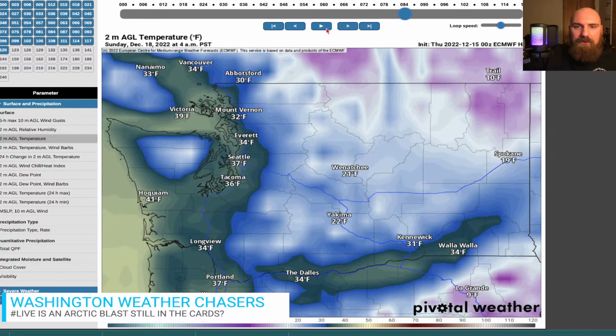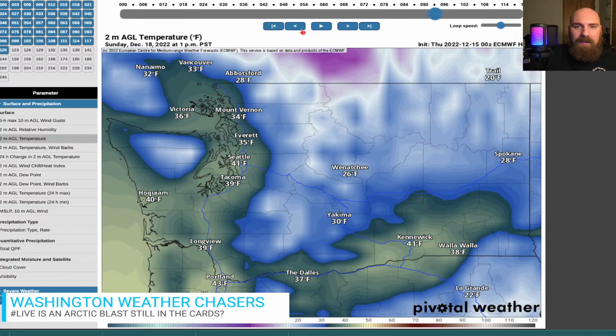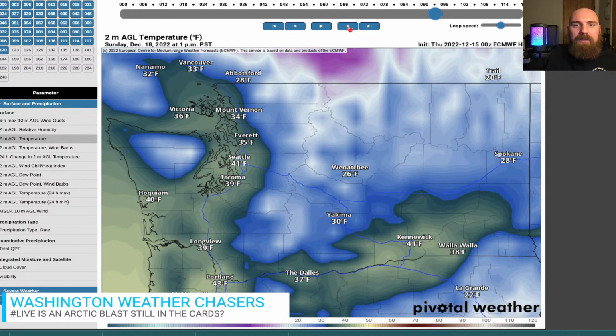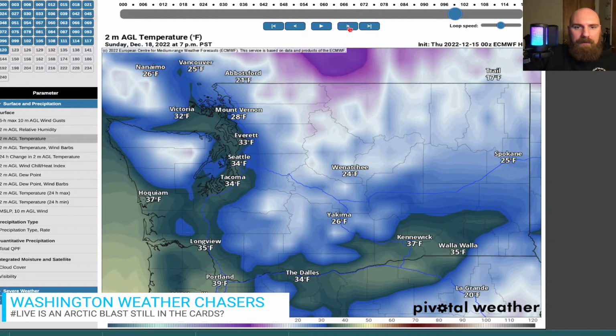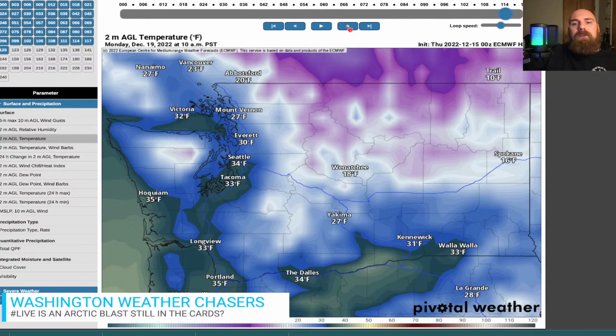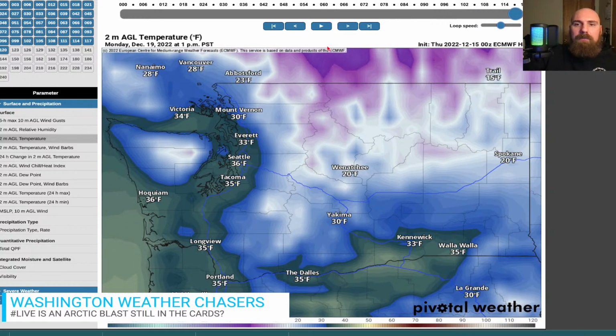Just looking at the temperatures for Sunday here now. I'm just going to focus on Everett for a second. It gets up to 36 by 10 a.m. By 1 p.m., it gets down to 35. By 7 p.m., it gets down to 33. And then it drops below freezing with snow falling that night. And then on Monday, it only has it getting up to 33.